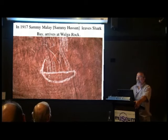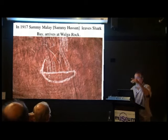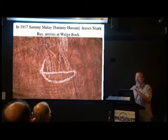And we now know, thanks to Stan Gratt, the Midwest historian, that Sammy Malay, or Sammy Hassan, left Shark Bay in 1917 to go to Walgo Rock. And in that year, this painting appears. Is it possible that Sammy's one of Broadhurst's Malays? Who knows? But this is definitely not an East India ship, and we believe it's most likely going to be the Xantho.